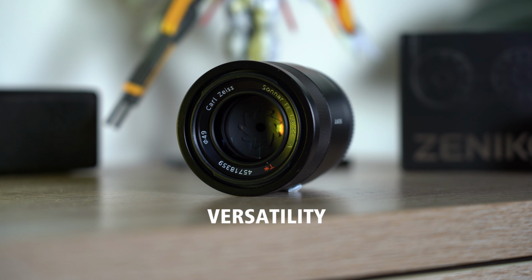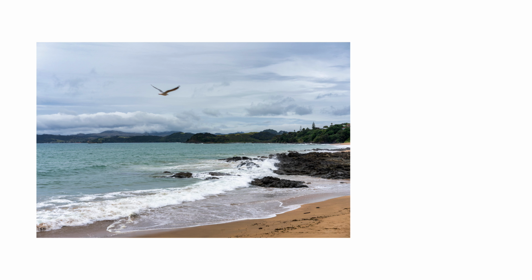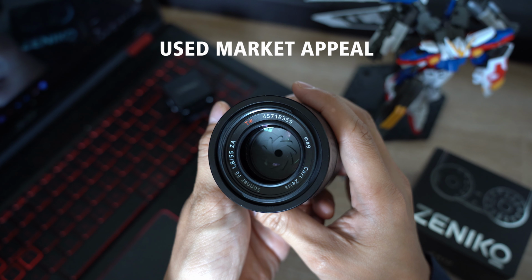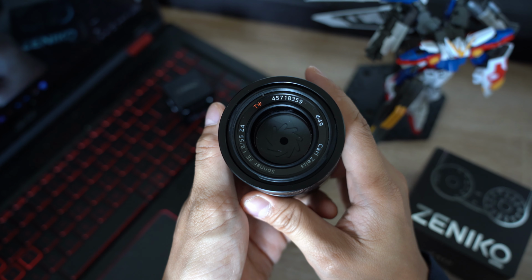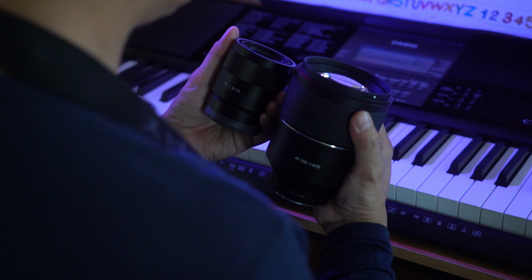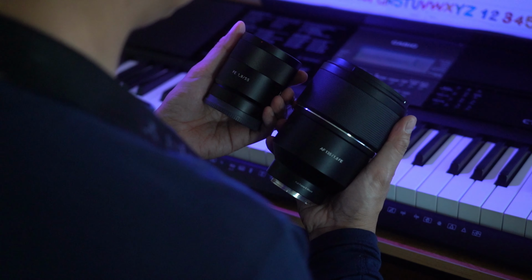Third is versatility. The 55mm is ideal for many shooting styles, from portraits to street work. It's not extreme in either direction, just very usable. Fourth is used market appeal. On the used market, you can find this lens at a reasonable price compared to new modern primes, making it a sensible option for budget-conscious shooters in 2026.